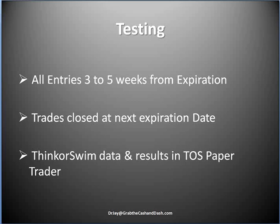The first two conditions listed here imply each trade will last about a month. Thinkorswim uses actual trade data in its back testing. Theoretical data was not used in these tests.